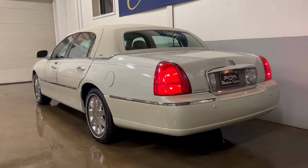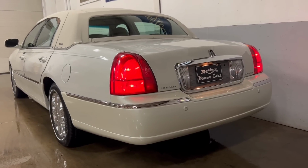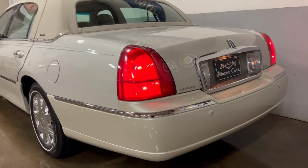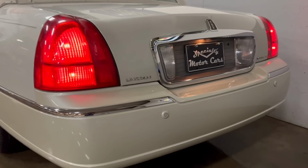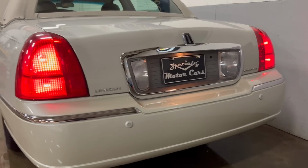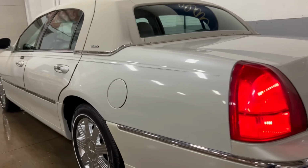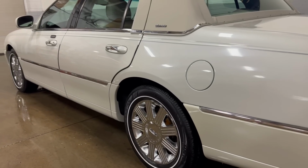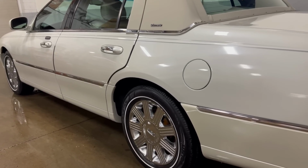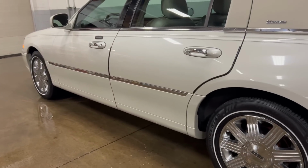Now this car came in, and I did a quick poll on my Facebook page, Specialty Motor Cars on Facebook, asking how much chrome I should put on this car. This car didn't have a pinstripe. It did have the chrome wheels, but it didn't have the white walls, so I put white wall tires on it because this car needs white wall tires.